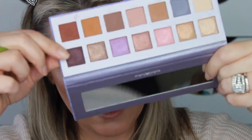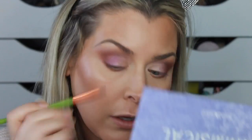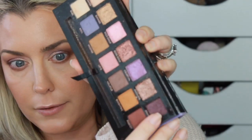Okay guys, I'm trying to hurry before it cuts off. I'm going to go in with this one right along my eyelash line on the Whimsical side and just stamp that right through here, just to darken it just a little bit to help things look a little bit thicker. And jumping over to the Norvina side, doing the same thing with the shade called Drama. Okay guys, I'm going to hop off, get my liner, my mascara on, and I'll be right back.